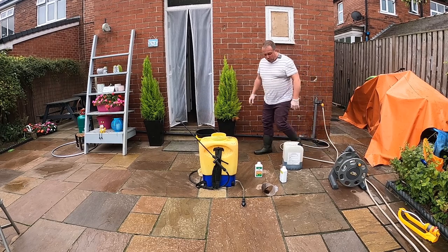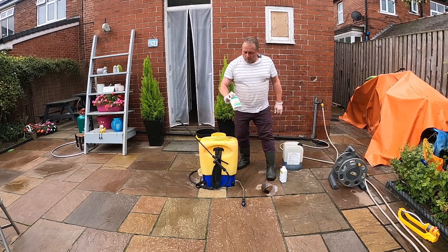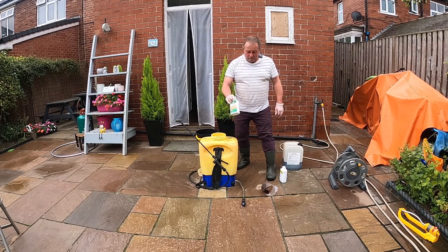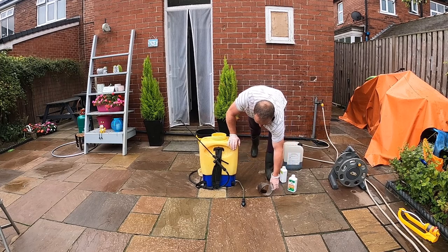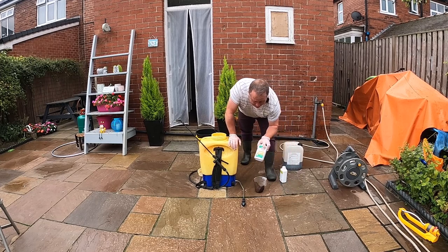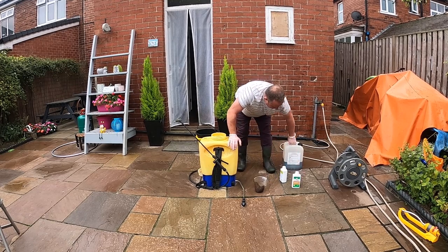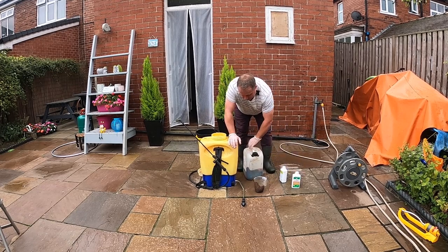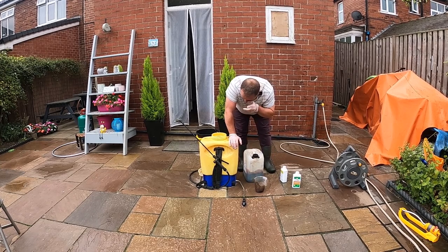So 140 mil of Turfsolv. So that is the bottle for Turfsolv. They're 500 mil in there. We sell these and we sell the Emerald Green. Or you can buy it direct from the manufacturer, turfsolvuk.com. We have these in bulk. You can buy them in bulk as well if you're doing a lot of it.